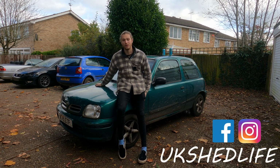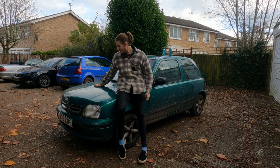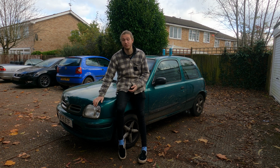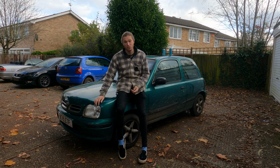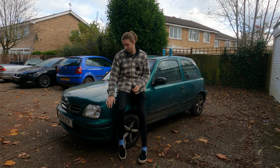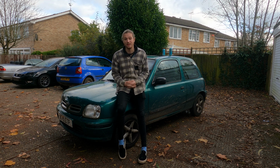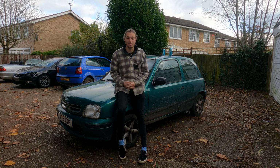Today we're going to be reviewing my 2000 Nissan Micra. This is a 1 litre, so it's not the biggest of engines and it's not the most horsepower, with only 54 from factory. Probably only got half of that because of how old it is. It's the same age as me, which is quite weird thinking that I would be driving a car that's the same age as me.